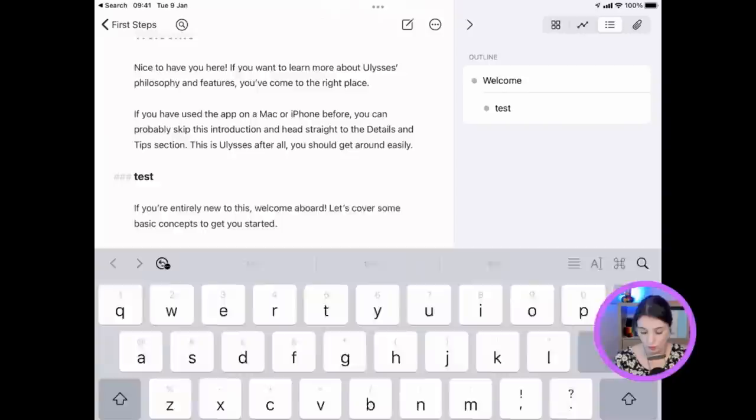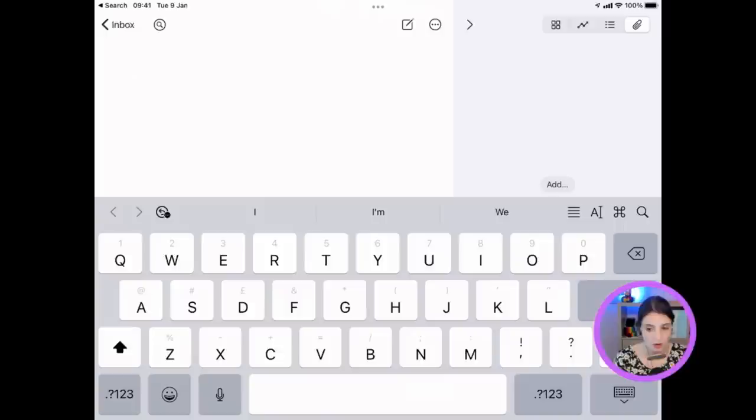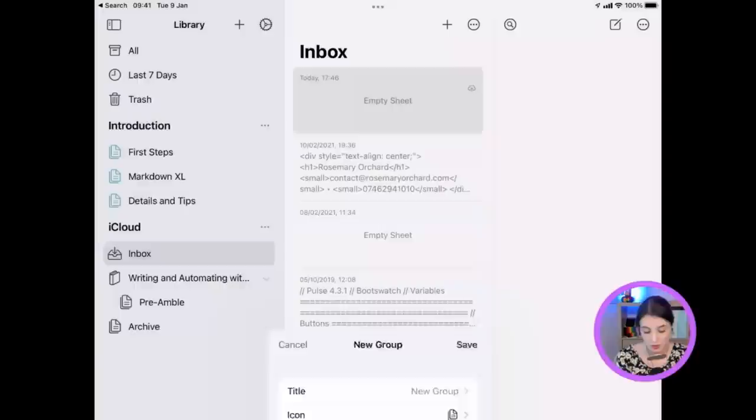So depending on how you write and what it is that you're trying to do, it's very easy. And you can always tap and create a brand new note at any point and then, you know, link them together and handle that as part of a project later. So I can create a new group and put it all together. And if I want to, then I can just export all of this easily as well. So very similar to IA Writer in many ways.